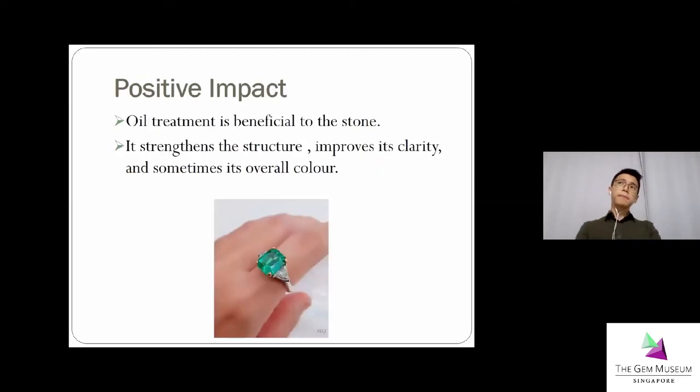So oiling of emerald is actually beneficial to the stone. Like I said before, it strengthens the structure to prevent the fractures and chipping of the emerald caused by the amounts of fissure inside the stone. It improves its clarity by removing air pockets that are trapped inside the fissure. And sometimes it also improves its overall color.